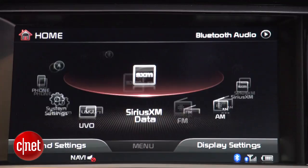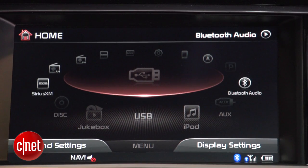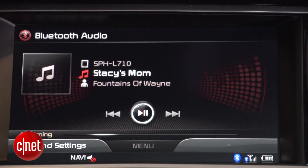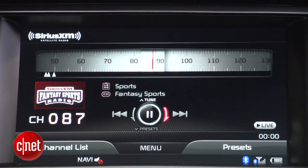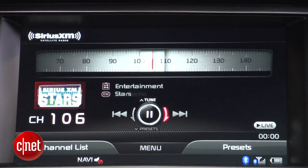Now let's go to the head unit. First of all, let's start with our media sources. Nothing too surprising here. All the things you want, like satellite radio, HD radio, broadcast radio, USB, aux jack, things of that nature. It's all here, Bluetooth streaming also. It does a pretty good job of bringing you the information about the source you're listening to and doing it in a way that is very digestible.